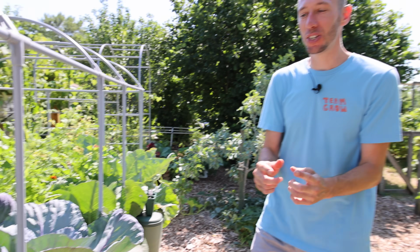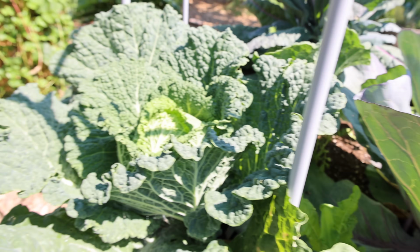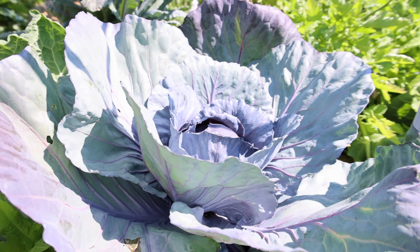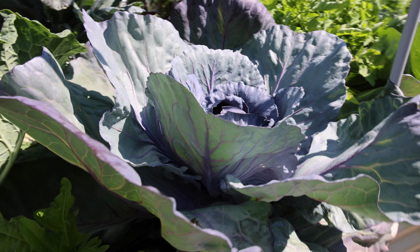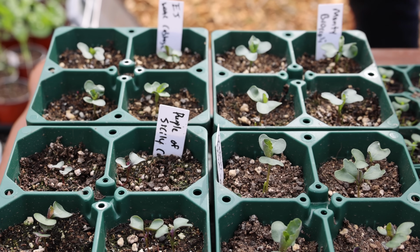if you don't have some growing already. The next crops we can plant in July, I'm going to encompass them all by saying they're brassicas. This has to do with our cabbage, our cauliflower, our broccoli, and our kale. Even though it's July, we still need to start prepping for our fall harvests. When it comes to our brassicas, it's a good time to get them started now.